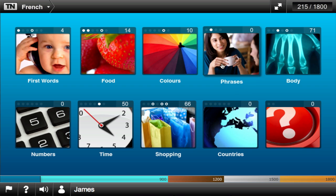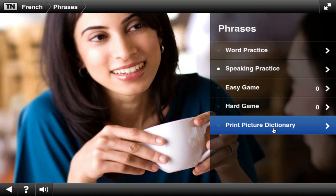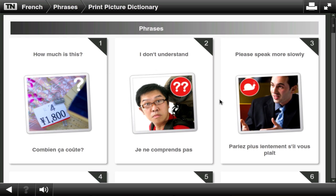But just in case you need a backup, we've also included the option to print each section, so you've always got something to fall back on.